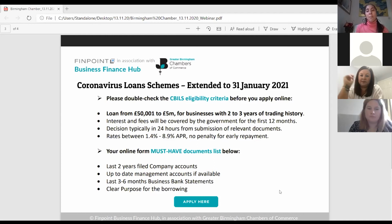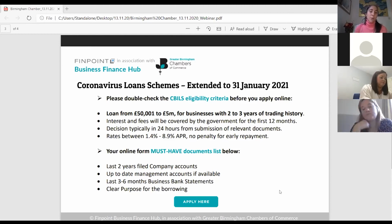The documents depend on the lenders and on the business situation, but normally they will ask for 2 years of full company accounts, an up-to-date management account if this is available, also 3 to 6 months of business bank statements, and a clear purpose. As I mentioned before, you need a clear case of why your business is being affected by COVID-19. So this is the coronavirus schemes.